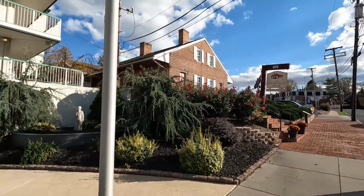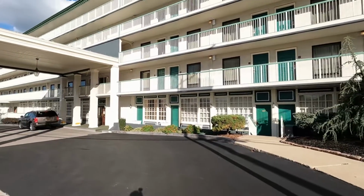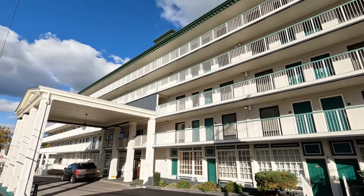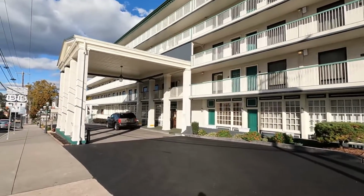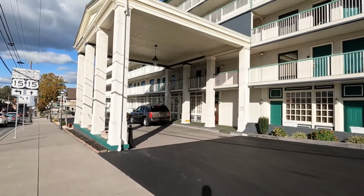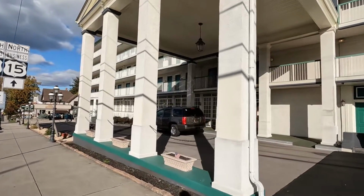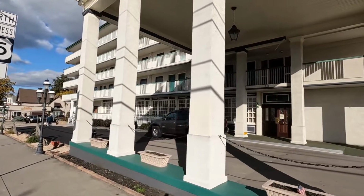Starting from the Jenny Wade House, you can actually see the front of the 1863 Inn and all the levels that it has for rooms. This actually was a Holiday Inn way back in the 90s and is located right across the street from a gas station, meaning it is centrally located for pretty much anything that you might want to do in Gettysburg.